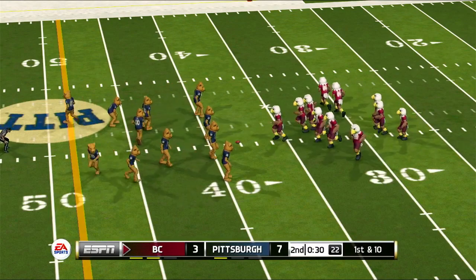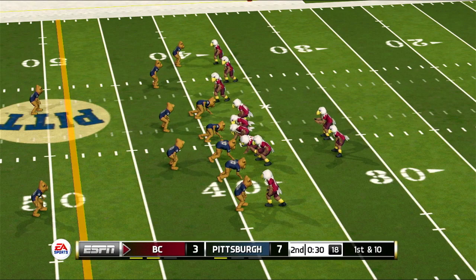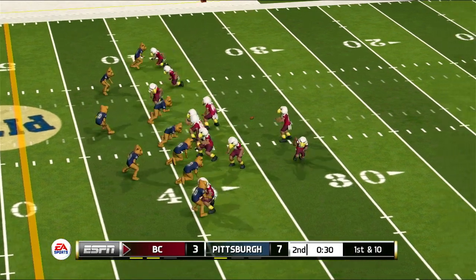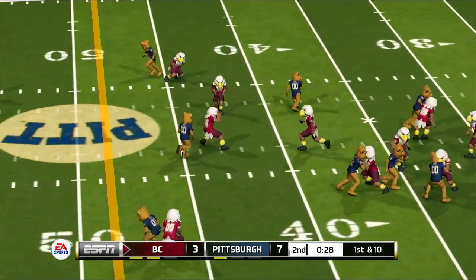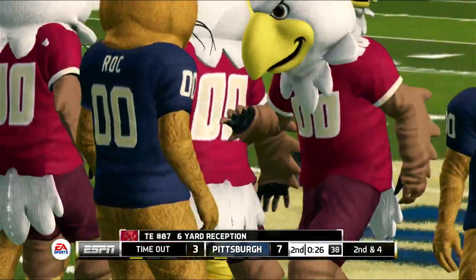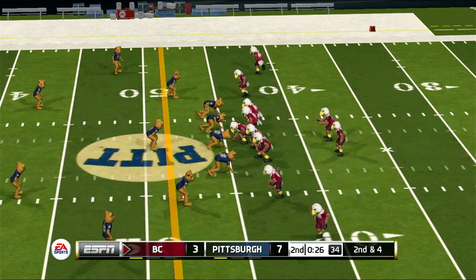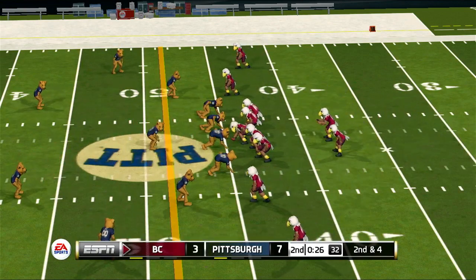From their own 38-yard line, it's first down. Set! 10 blocks! Tackle made at the 44, Boston College. We'll take their second time out of the half. Swirl the ball. Here we go, heads up. Ready!